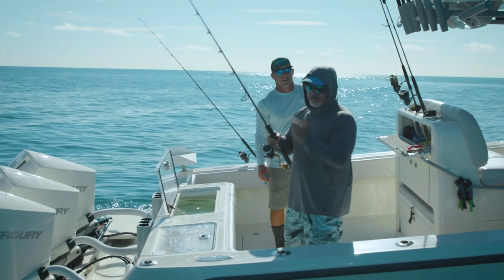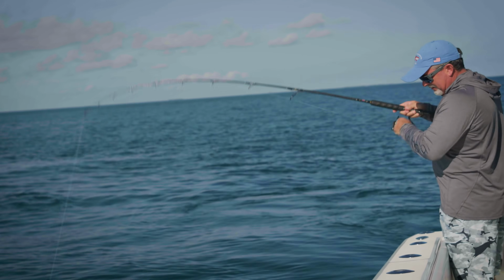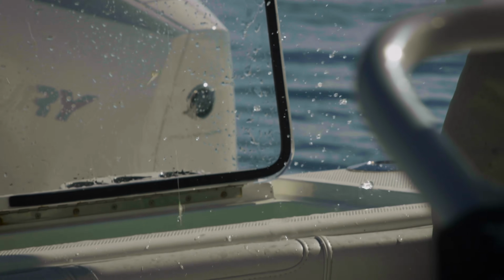The other convenient thing for me is, if I know the day before I struggled to catch bait, it is so nice to be able to grab the pen, crank it up next to the boat, and throw a dozen baits in the boat. Just have something in the boat already that I know, hey, look, if all else fails, I have bait in the boat.